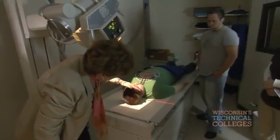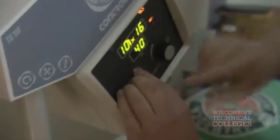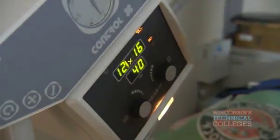We are preparing students to enter the workforce as entry-level radiographers. You want to keep in mind that the tube is angled 30 degrees. A radiographer takes x-rays. We actually use electromagnetic radiation and take images inside the body.